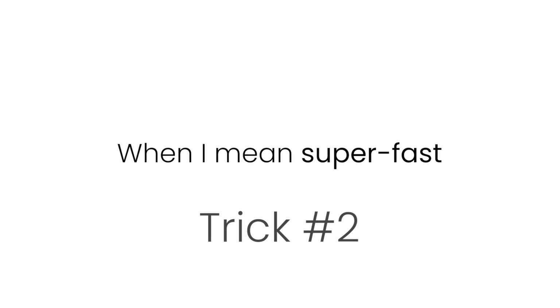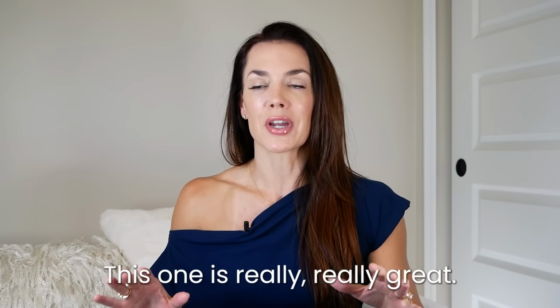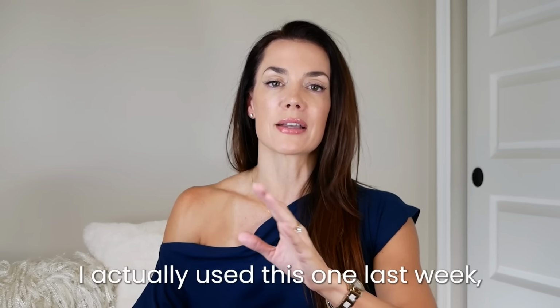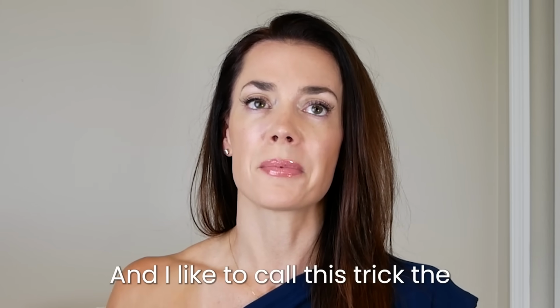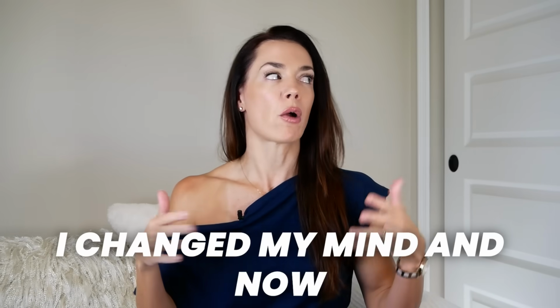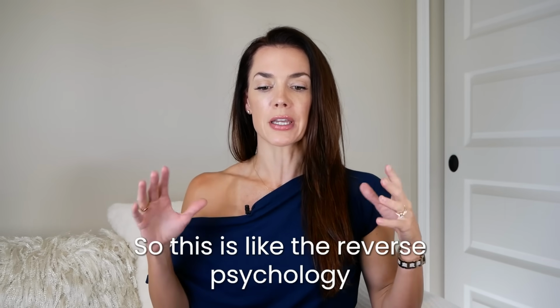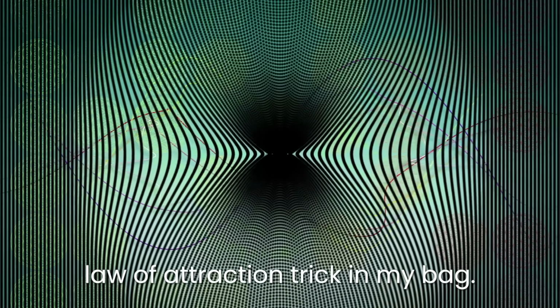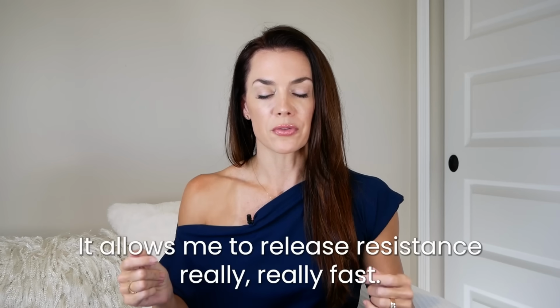And when I say super fast, I mean this is stuff that works like instantly. You can get instant results, up to a couple hours in results. This one's really, really great. I actually used this one last week, so I've got a great example of it for you. I like to call this trick the "I changed my mind and now I want the opposite" trick. So this is like the reverse psychology law of attraction trick in my bag. I really, really love it. It allows me to release resistance really, really fast.